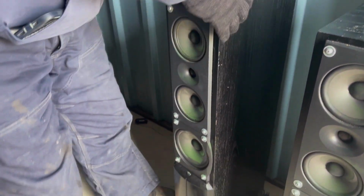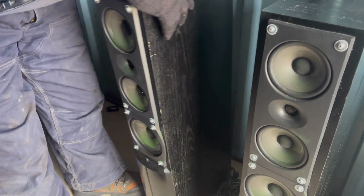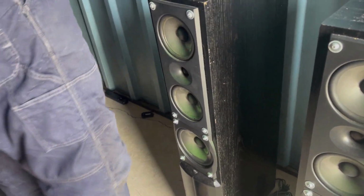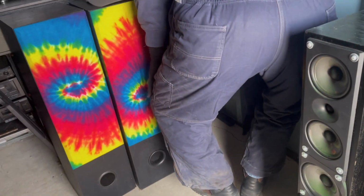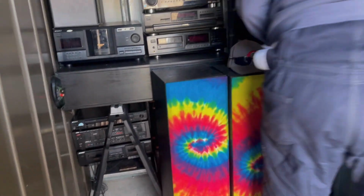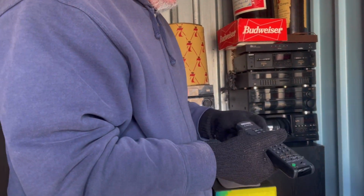How do the speakers look on that one? All the front ones look good. That one here has been replaced, and that one's been replaced because somebody didn't know how to fix wood, and that one's eaten up. Didn't we find some little speakers? Yeah. So what kind of remote are you digging out there? I don't know, honey. I can't read upside down. It is a Sony CD player. All right, let me go put that in a bag.